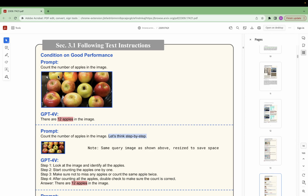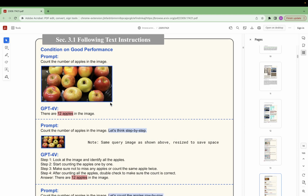So how many apples? Human beings, we know that it's not 12. There's one missing here somewhere. And it counts as 12, but actually there's 11. So count the number of apples in this image. Why doesn't it know that? I'm not sure.